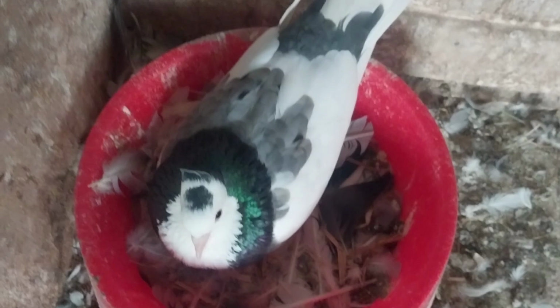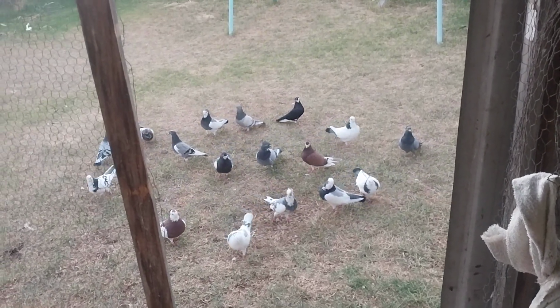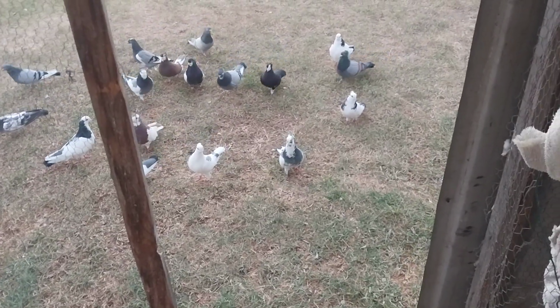This one's done its first egg yesterday or the day before, so they should be on the second egg soon. So that's good. I'll be smashing it. Smashing out these young ones. Late night, a little bit. Let them out. Let their stress out.